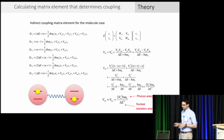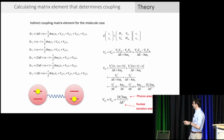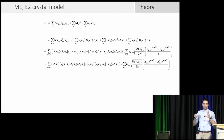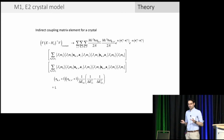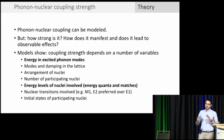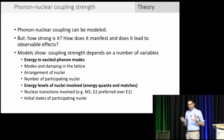And here's the simplest example, where one just considers a molecule with a nuclei with two states. And you can see here how there's a matrix element that represents the coupling strength and how it's dependent on the phonon energy and on the nuclear transition energy. And you can do the same thing for a more complex system, for a crystal. You also get your indirect coupling matrix element, and you can determine your phonon nuclear coupling strength. So that framework is there, and it can be modeled.